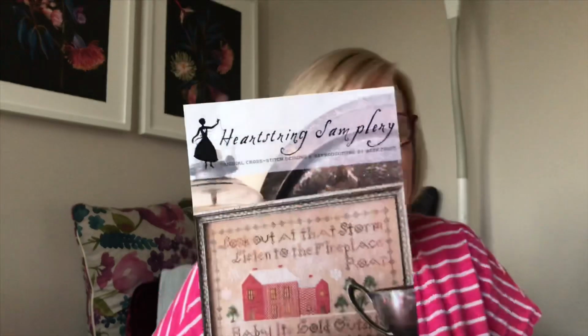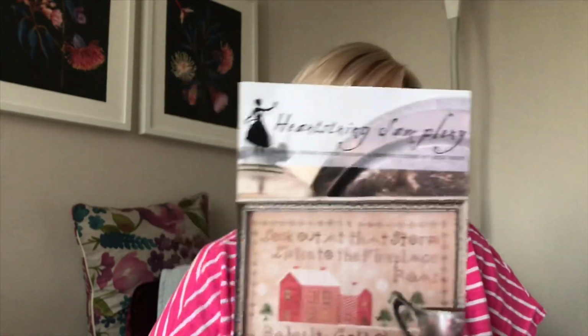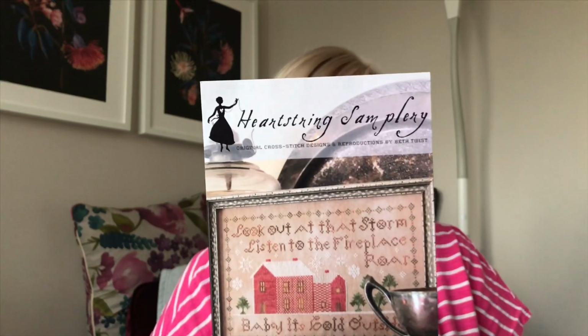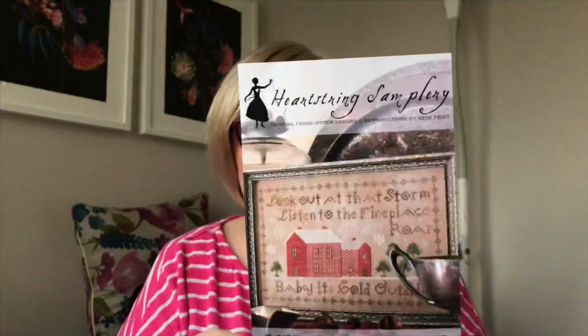It's quite hard to do that with a tortie cat, but anyway, yeah, Angel Cat by Subrazer. And then I finally managed to get my hands on this, which is Baby It's Cold Outside by Heartstring Samplery. Everywhere was always out of stock whenever I wanted to buy this, so I'm really pleased that I've managed to get it now. And I know most people have probably seen this, especially with the most recent sale that was going on.